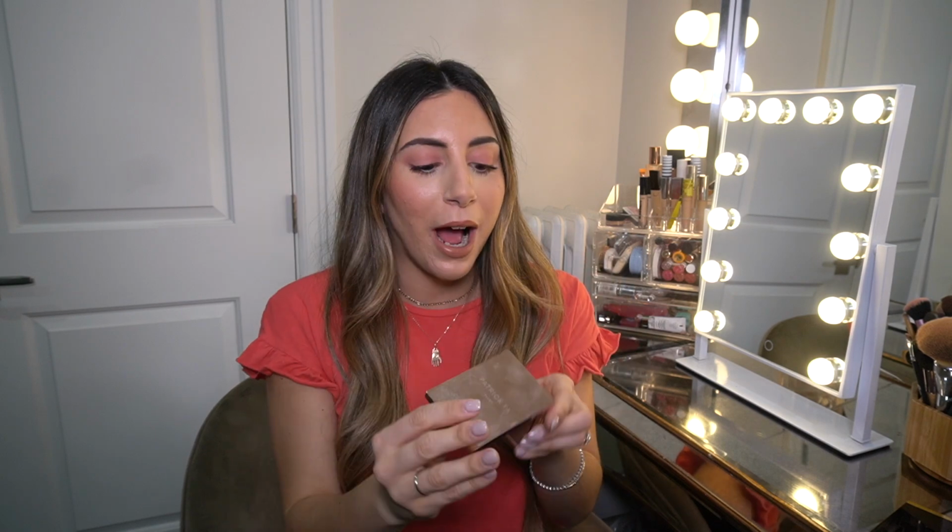Another blush that I absolutely love. I've spoken about the Patrick Ta Duos on here before, and I absolutely love the duos as well. I highly recommend those, but I have fallen back in love with his regular blush. This is the She Seductive shade. This shade in particular I absolutely love.